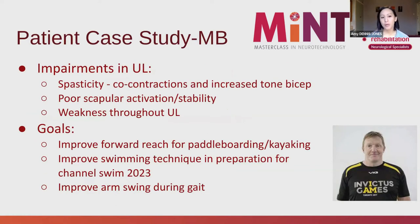So I'm going to talk mostly about his upper limb impairments because of the topic of today, but he obviously had whole body impairments. He had lower limb and core and upper limb impairments, and a lot of his lower limb and trunk impairments fed into his upper limb impairments. Initially his biggest issue in his upper limb is spasticity. So he had a lot of flexor tone, a lot of increased tone in his biceps, lots of co-contraction with any activation, really poor scapular shoulder blade stability and activation, weaker around his core and his trunk on that side, and weakness generally throughout his upper limb.